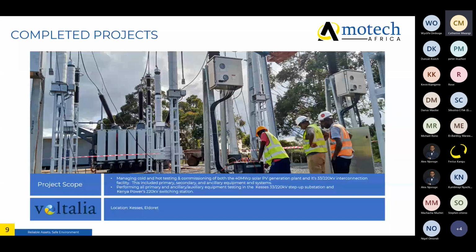Then in Bugesera, Rwanda, we also did a transmission line testing project, as you can see there in the picture.